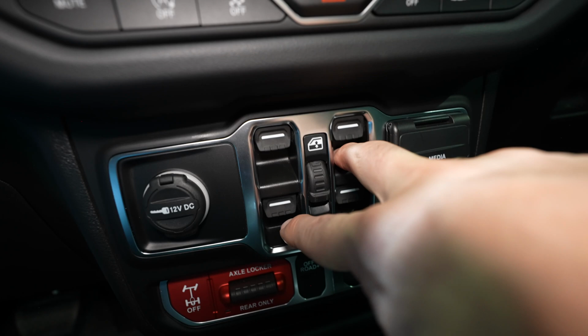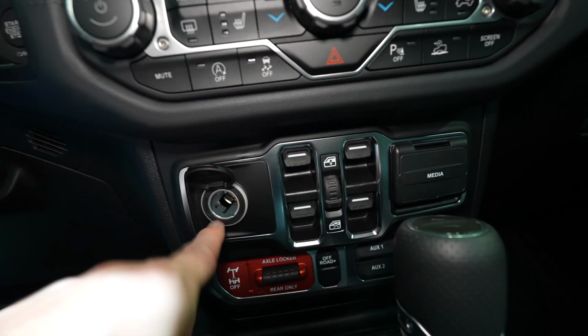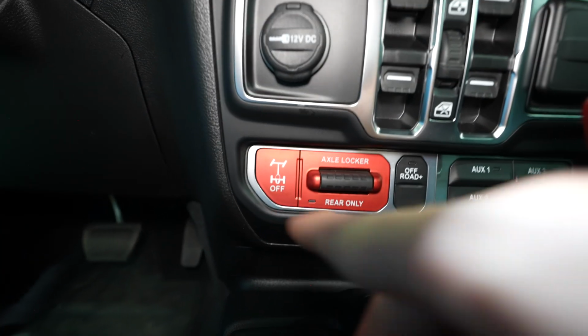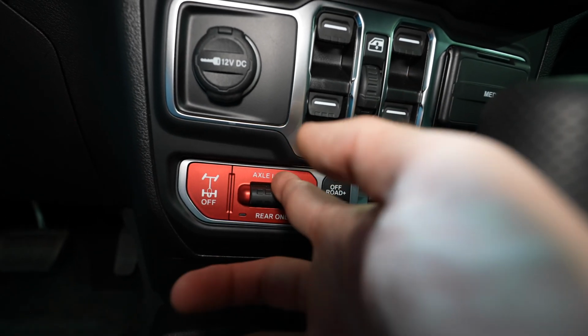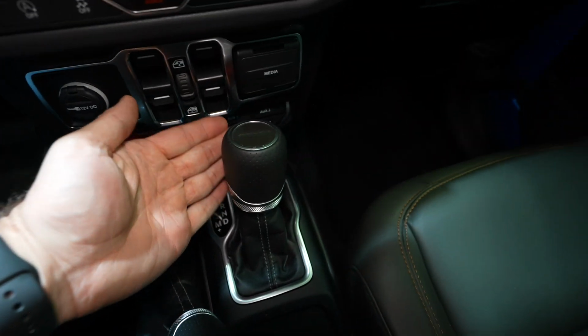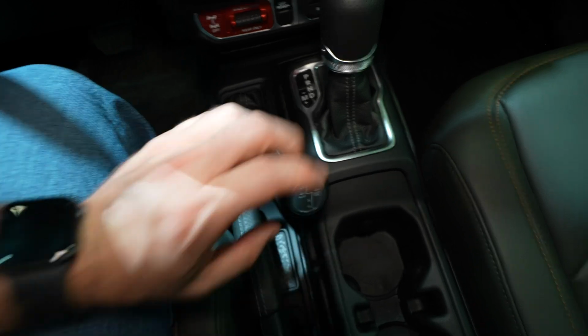Under that, all 4 buttons for the windows in the vehicle, 12-volt outlet, media center with auxiliary jack, USB Type-C. Right down here we have your locking diff. We have your axle locker, rear only it looks like, the front does not lock. And then we have your off-road plus mode, and then we have 6 auxiliary upfitter switches. Right here we have your shifter with manual plus minus, and then your manual transfer case, which is pretty sweet.